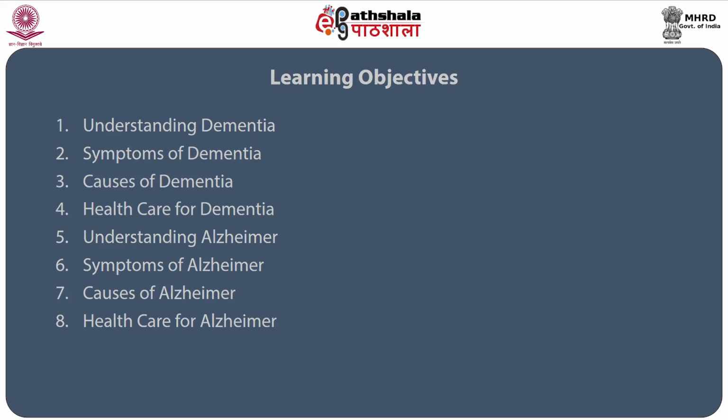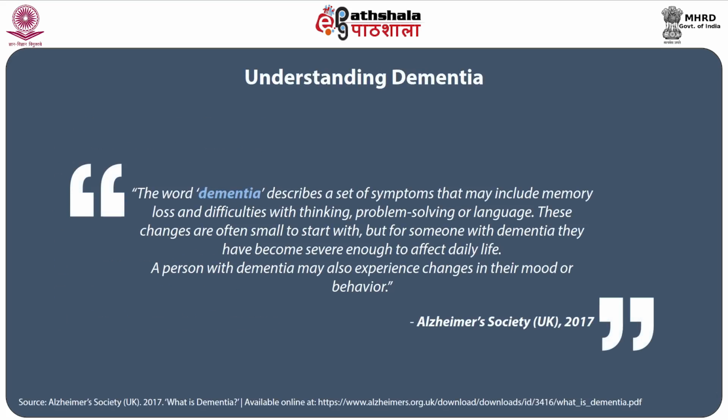If we look at the word dementia, it describes a set of symptoms that may include memory loss and difficulties with thinking, problem solving, or language. These changes are often small to start with, but for someone with dementia, they have become severe enough to affect daily life. A person with dementia may also experience changes in their mood or behavior.